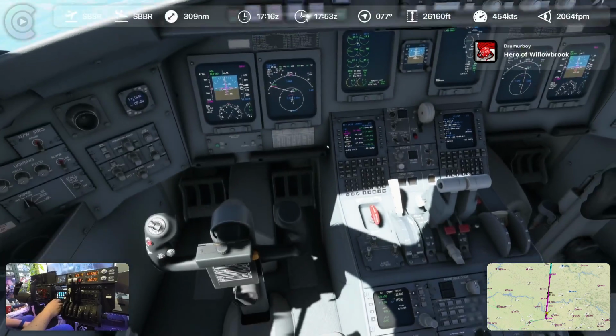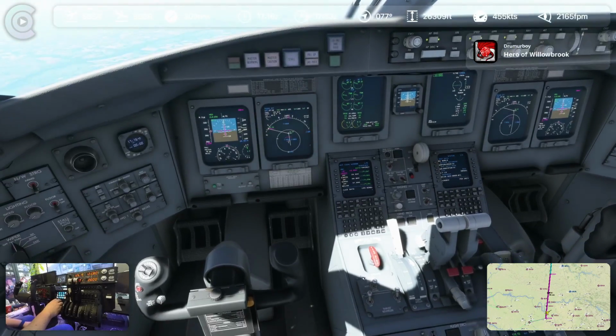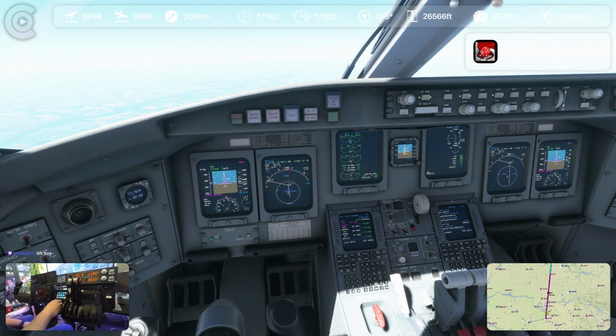Maybe. Amazonas 888, you are off course. Turn left heading 006 to return to course. Heading 006, Amazonas 888.